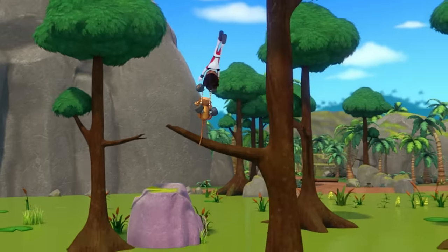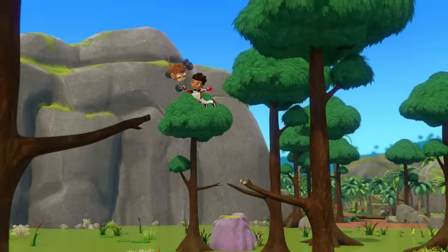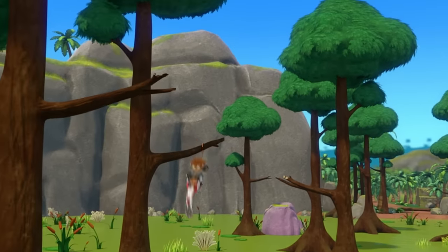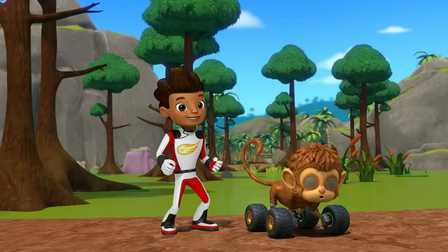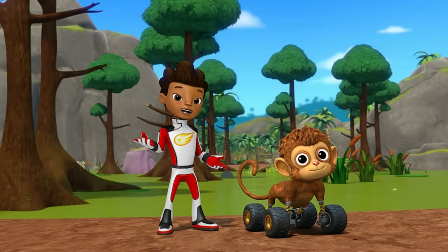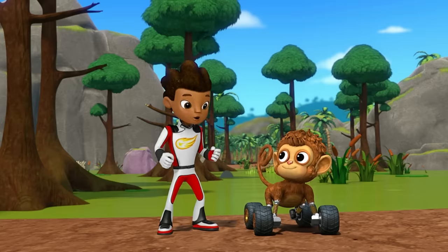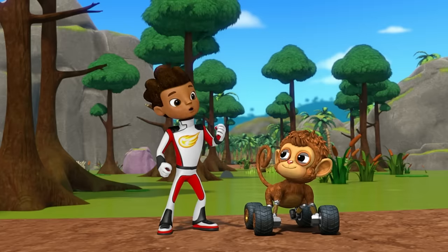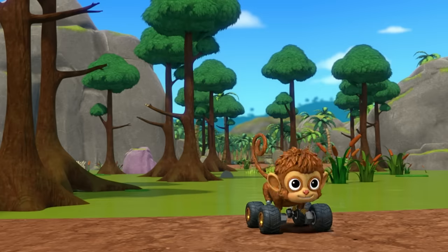One, two, three, four, five! Yeah! We made it! Thanks to you, monkey, and your amazing tail. Let's keep going so we can save our pal Blaze. Friends to the rescue!